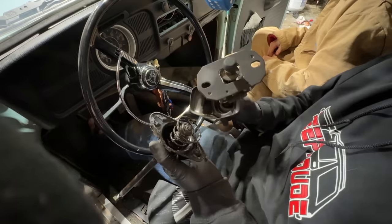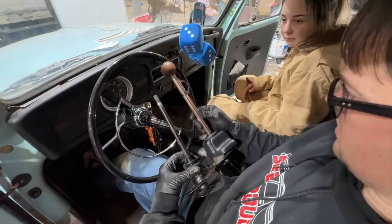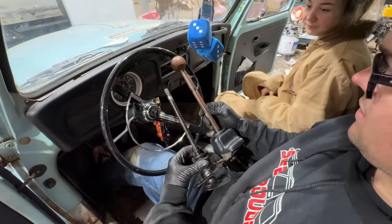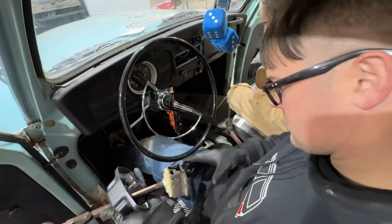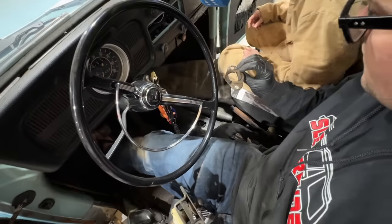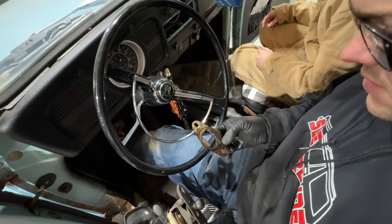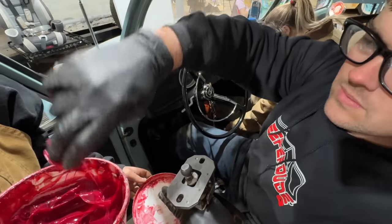We probably need to put some grease on this. Why don't we get some grease real quick? It's going to make it taller too. It's probably 3 inches almost taller. We're going to have to cut a hole, aren't we? We have no instructions with this shifter. I wonder if that's like your reverse lockout with the factory one. We'll take it out.